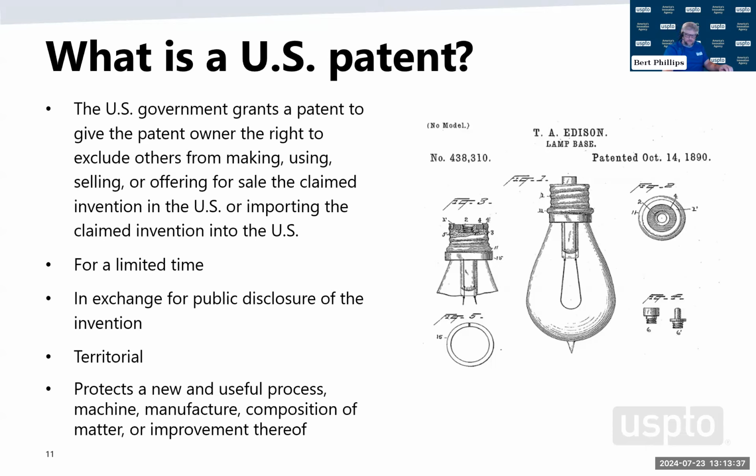It doesn't mean you can't practice your own invention, but the technical definition of a patent is the right to exclude others, meaning you get a monopoly for a limited time, right? Anybody that wants to use your invention or import it, sell it, etc., has to come to you for a license. In order to get that limited monopoly, you have to provide disclosure to the public so that someone can make and use the invention by reading the disclosure, right?